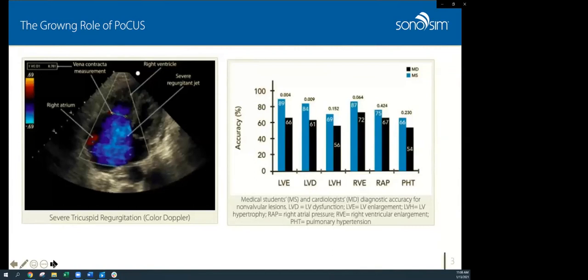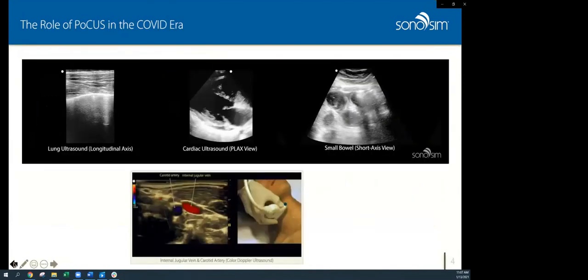The medical students outscored them sometimes by as high as 20 to over 20% in terms of accuracy. And it's the slide on the left, it's the difference of being able to see tricuspid regurgitation and being able to quantify it versus having to listen through a stethoscope and attempting to infer and translate what those sounds are to pathological lesions. And for a variety of reasons, that is extremely challenging. And this really does underscore the power of point-of-care ultrasound.